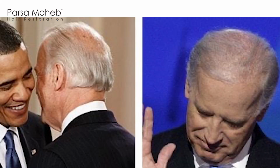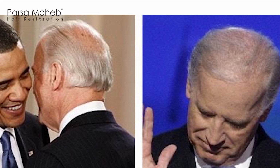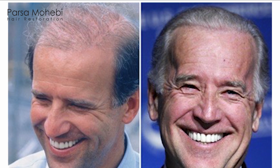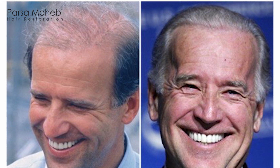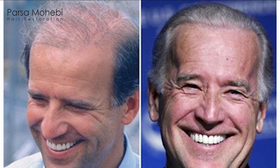Joe Biden had a hair transplant procedure. We know it because when you look at the front of his hairline and the back of the scalp, you see a specific pattern that is not natural. You see a hairline that's relatively good, even juvenile, at a location that's kind of low for a man of that age. And when the camera goes to the back, you see a huge area of baldness on the crown.